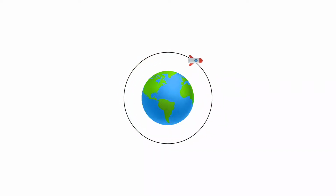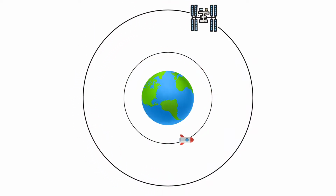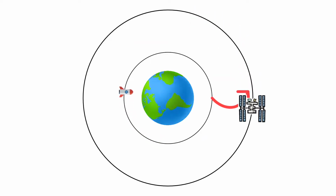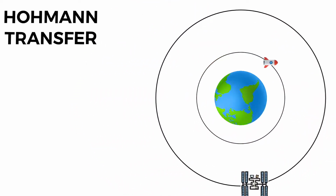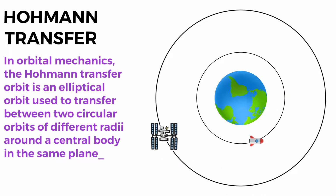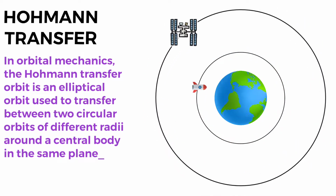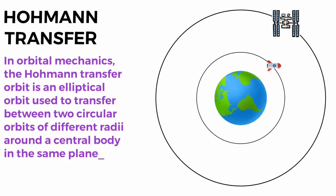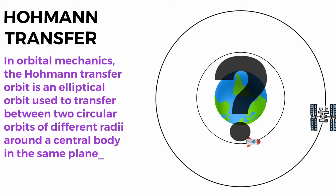But at this point, the orbit of the spacecraft is lower than that of the ISS. To take the spacecraft to a higher orbit, the astronaut performs what is called the Hohmann Transfer. In orbital mechanics, the Hohmann transfer orbit is an elliptical orbit used to transfer between two circular orbits of different radii around the central body in the same plane. So this is the theoretical aspect. Now let's see how it is actually used in this case.